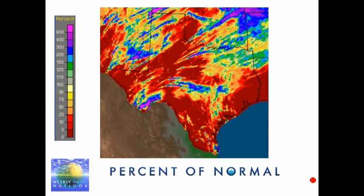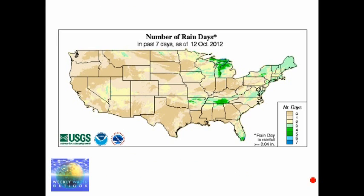And if we compare that to the percent of normal for the week, we see a lot of red, and red is 25% or less of normal, and that dark shade of red is only anywhere 5 to 10% of normal. So definitely we see a lot more red than we see blue, and most of the state experienced below normal rainfall last week.